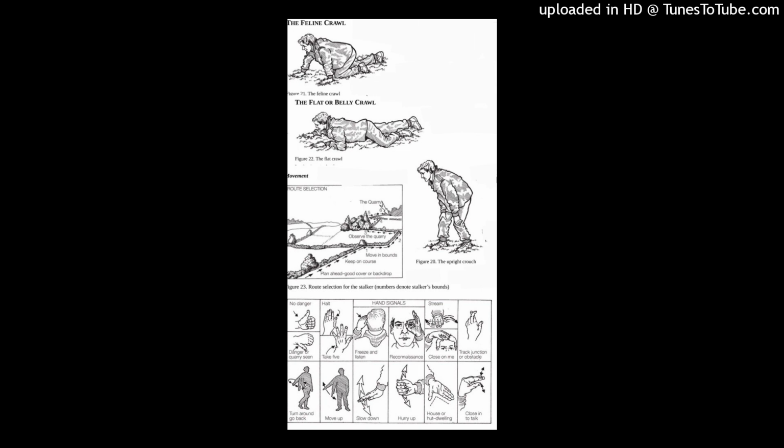Animals. As previously mentioned, any wildlife that you disturb will alert the quarry, and the curiosity of domesticated animals will, apart from the more obvious barking of dogs, be noticed by the observant enemy.